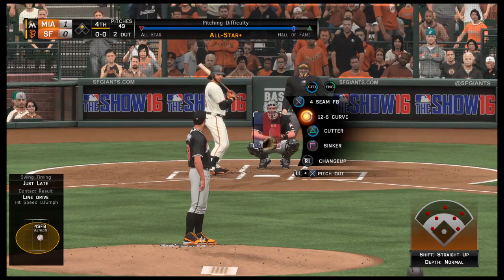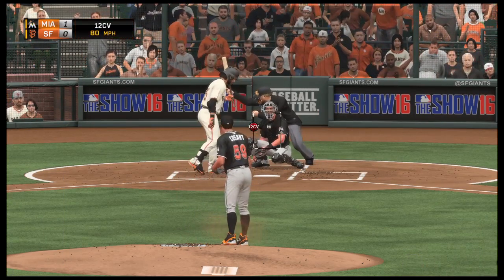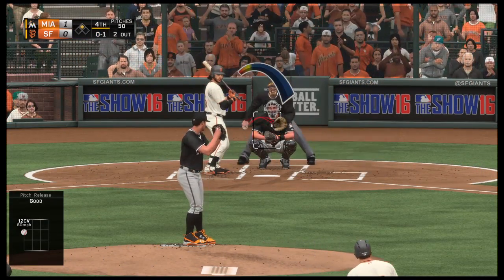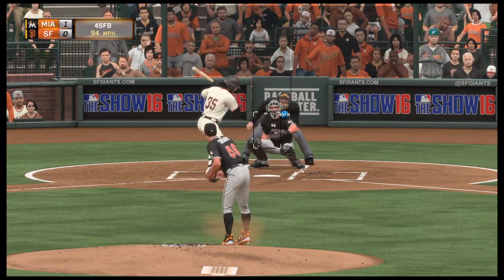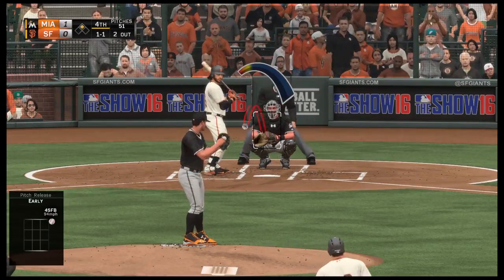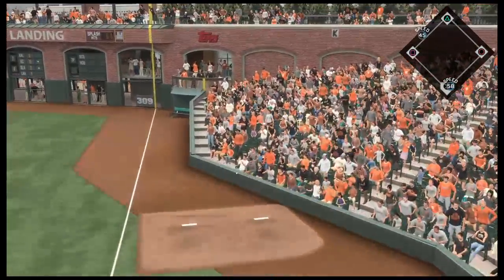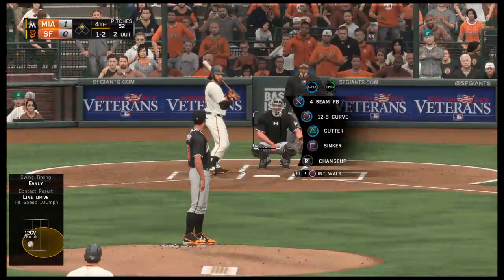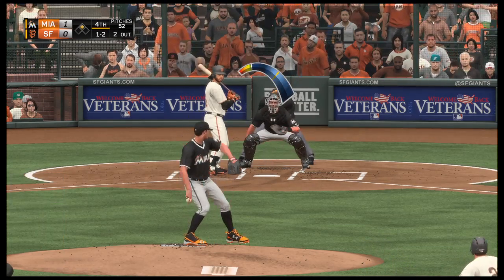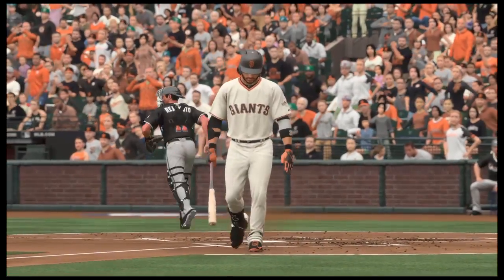So striding in, Brandon Crawford, as he'll look to bring home that tying run from second with a base hit into the outfield. And a good pitch on the inside corner for strike 1. Outside at 94, 1 ball and 1 strike. Hit hard to the right side. Foul. Frozen on the fastball. Never had a chance, and the inning is over.